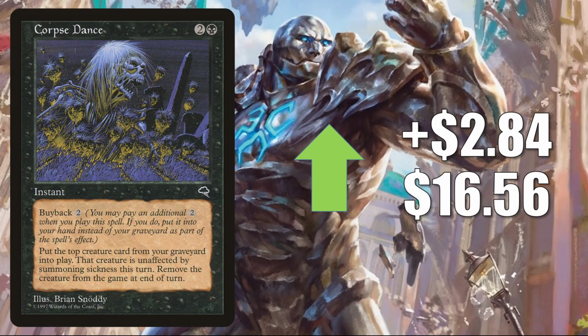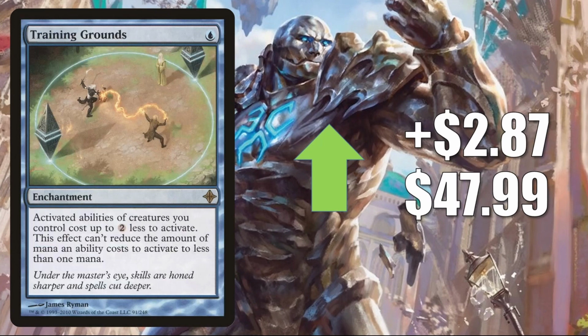Corpse Dance on the reserve list goes up $2.84 to $16.56. This card's been hot for a little while now. Good reanimation spell for Commander, also for cubes. It is an instant, so it does work with things like Kozilek, Butcher of Truth, for example. Training Grounds up $2.87 to $47.99. Another big card not reprinted in Double Masters. Highly played Commander card.